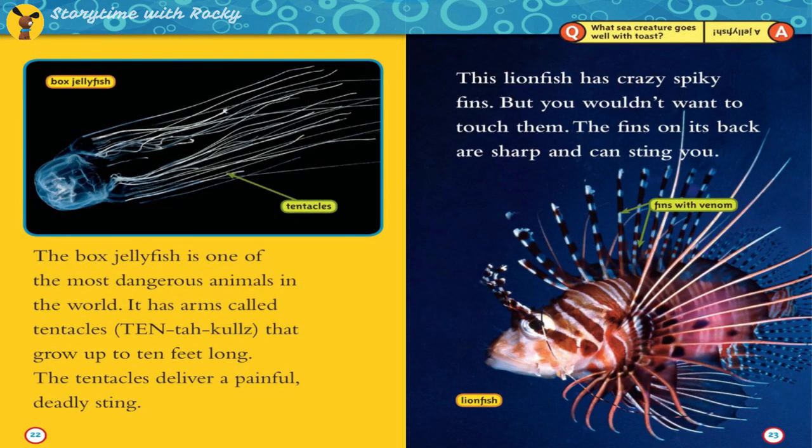Box jellyfish. Tentacles. The box jellyfish is one of the most dangerous animals in the world. It has arms called tentacles that grow up to 10 feet long. The tentacles deliver a painful, deadly sting. This lionfish has crazy, spiky fins, but you wouldn't want to touch them. The fins on its back are sharp and can sting you. Fins with venom. Lionfish.